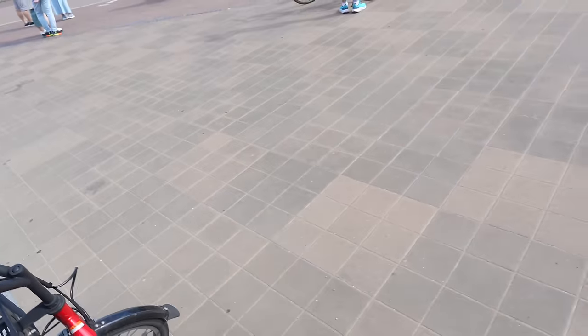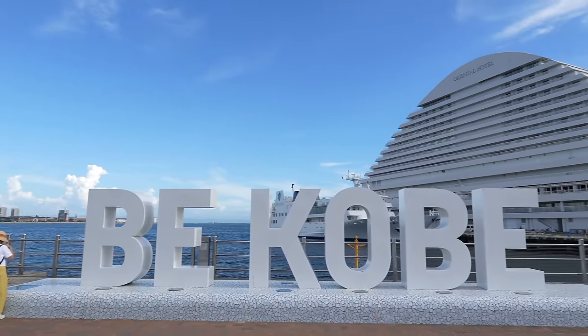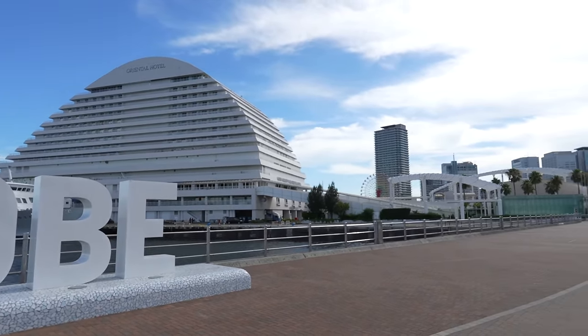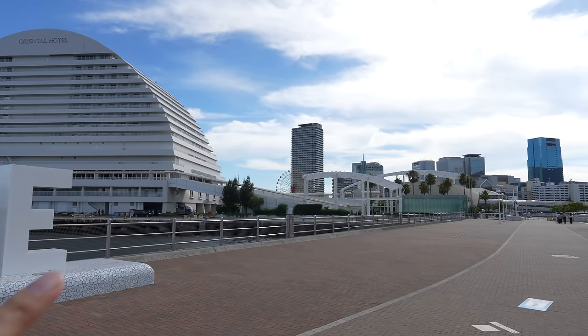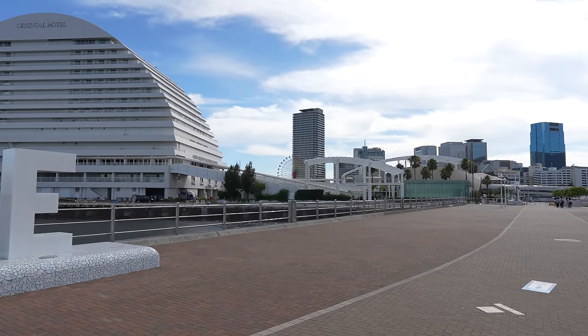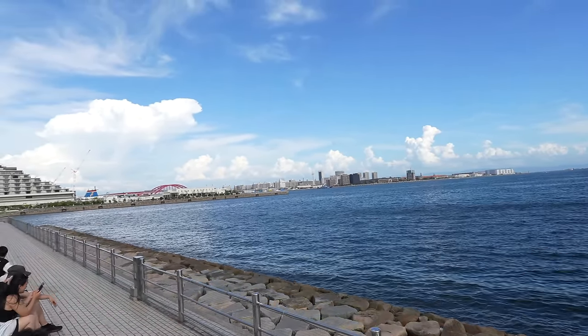All right, just arrived at the signature spot. B Kobe. Beautiful. You see the Ferris wheel in front of you. That's the place we are heading to right now. But before, let's enjoy the park a little bit.